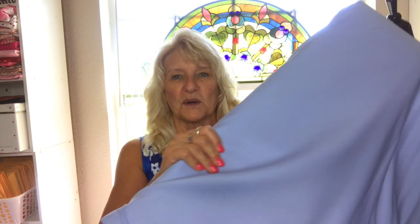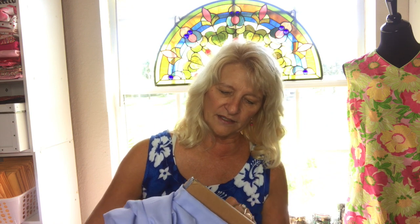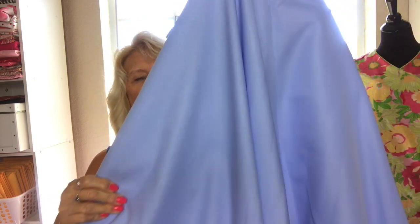This one I was so pleased to find because this is one of my favorite colors. It's periwinkle blue, essentially. The color is called Serenity. It is a 58-inch wide crepe, 100% polyester, originally $9.99 a yard. And this is essentially also a full bolt, which is 6 yards. So, oh my gosh, this color.